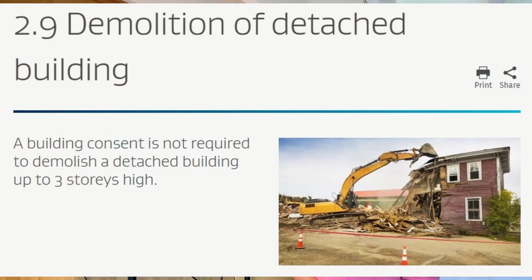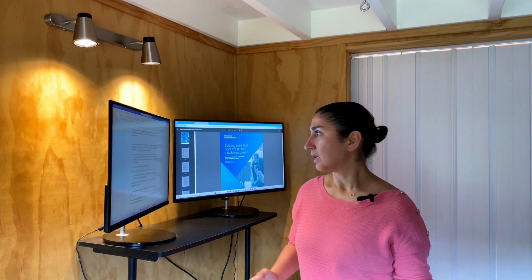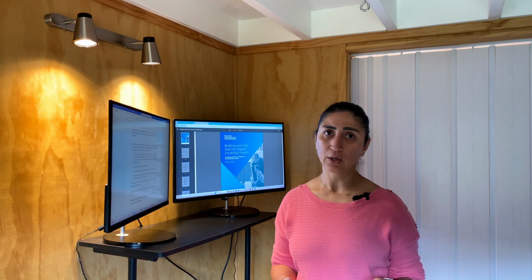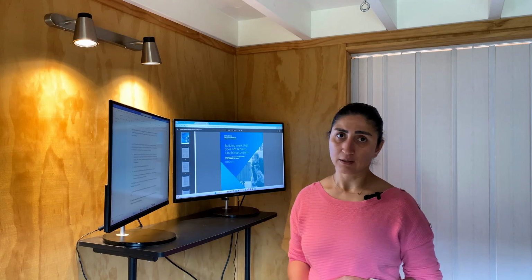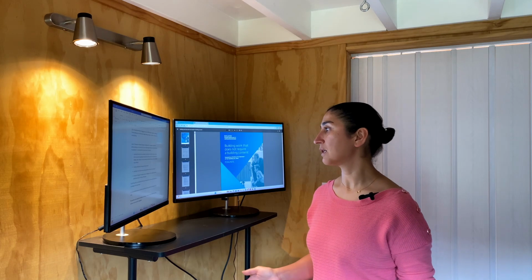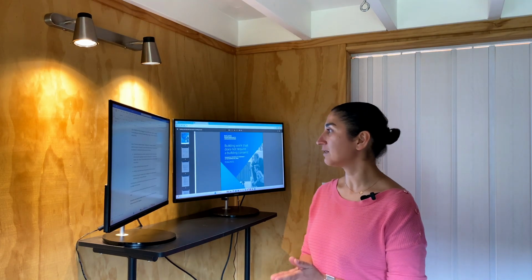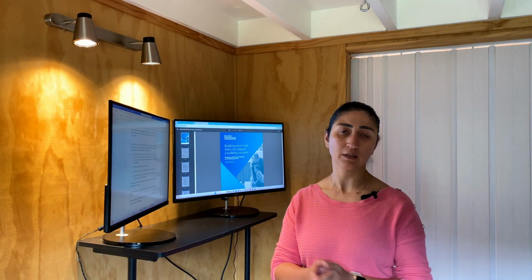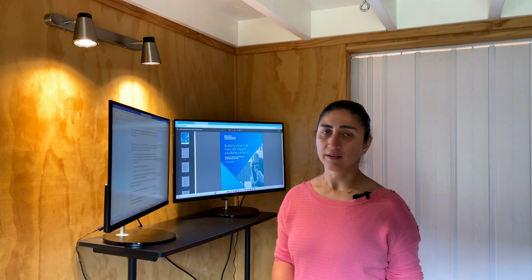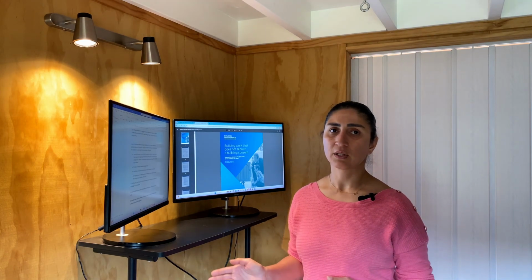And Section 29 is demolition of a detached building. If you're knocking down a detached building up to 3 stories, you don't need a building consent to demolish it, but you have to consider a few things before going and knocking the building down. A, contacting the relevant services authorities to advise them of the extent of work and discuss the requirements of the termination of the services. This can be gas pipes, water pipes, any other services that are servicing the building.